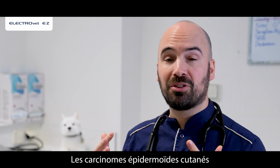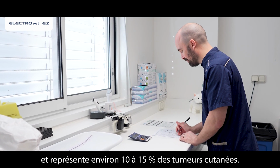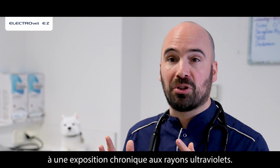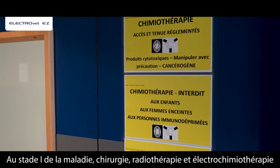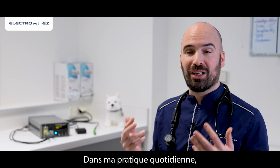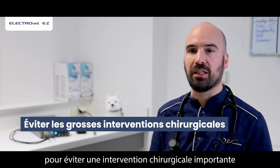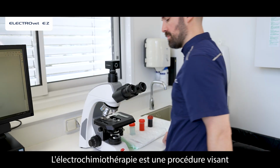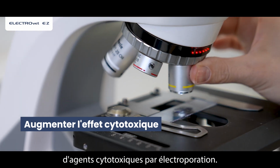Here we have Seraphine, a sweet domestic short-haired cat with a stage 1 squamous cell carcinoma of the nasal planum. Cutaneous squamous cell carcinomas are very frequent in outdoor cats and account for approximately 10 to 15% of skin tumors. The development of this cancer has been linked to chronic exposure to UV radiation.